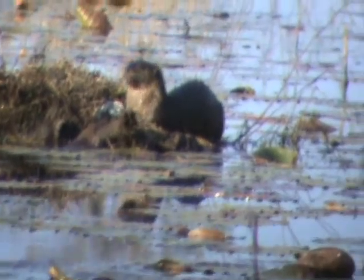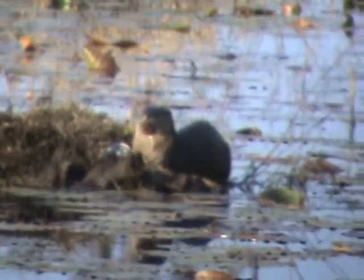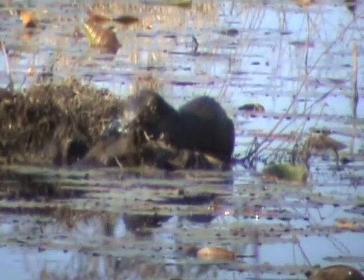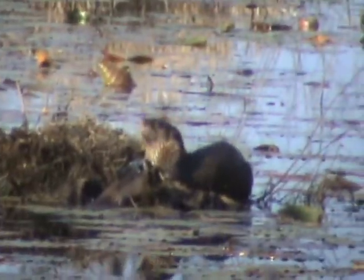Looks like maybe a catfish. He's eating a catfish, look at that. He has just got himself a meal going. It's almost like he don't even care I'm here. He's gonna eat his meal. Oh man. I've been looking for him for about 3 months.